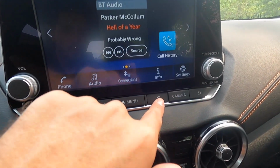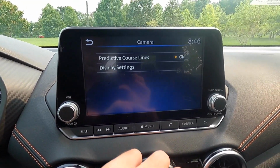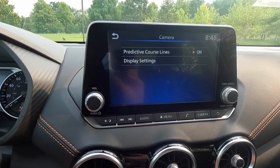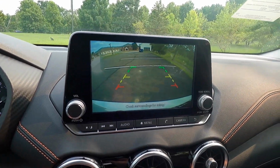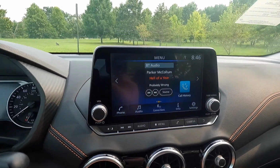That's your home button. This will bring your phone stuff on screen, and then that will bring you into your camera settings, basically your predictive lines. So when you put this into reverse, you get those predictive lines. Boom, that is what that looks like. And then all the way over here, you have your back button. That is what that looks like. That's kind of about it.